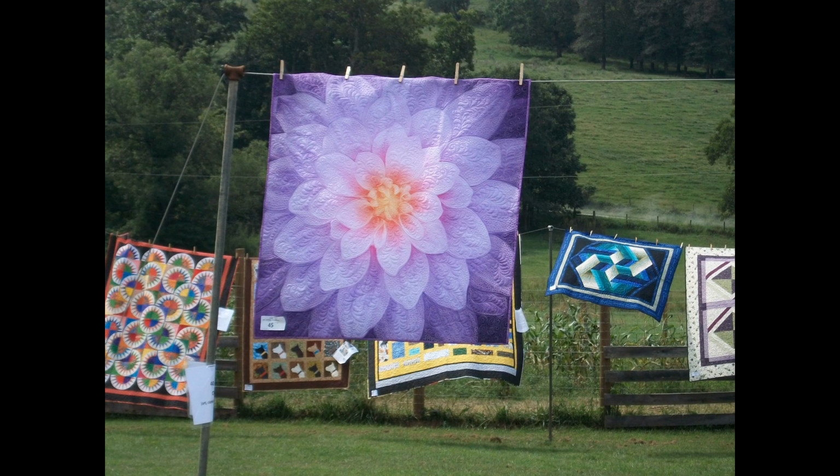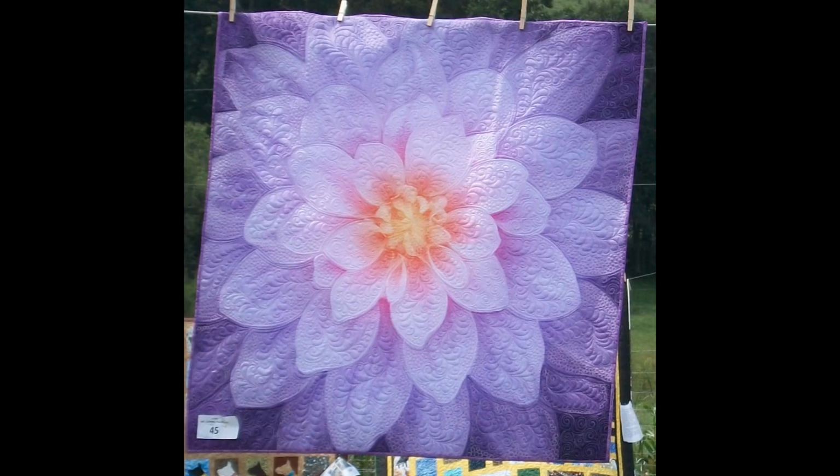This is a very eye-catching quilt, and I saw a lot of people drawn to it. The one thing about this, it had gorgeous, gorgeous quilting that really elevated the design of the quilt. It's hard to judge this, though, against pieced designs because this is a pre-printed panel, but it was a beautiful quilt nonetheless.